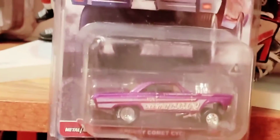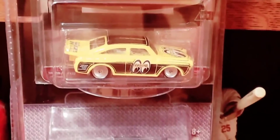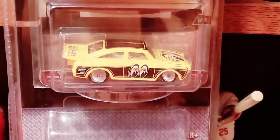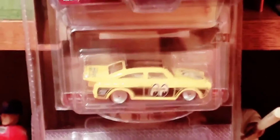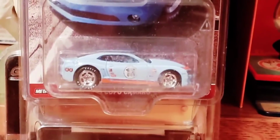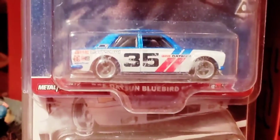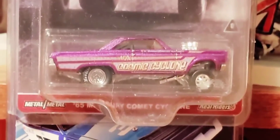These 5 cars you're seeing here were from a Redline Club exclusive 5-pack of car culture racing cars. These cars came in a collector's box that was removable. So I just took the cars out and put them in plastic protectors to display them. Down here you're seeing a VW Squareback Moon Eyes from that 5-pack. There's a Copo Camaro Golf, a Mustang SVO, Datsun Bluebird, and a Mercury Comet Cyclone.